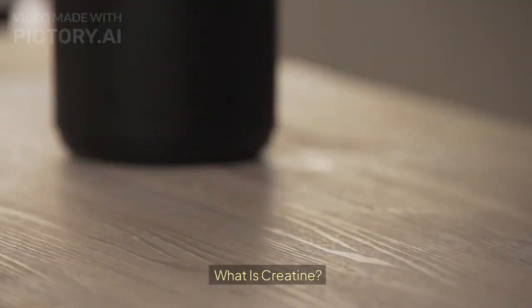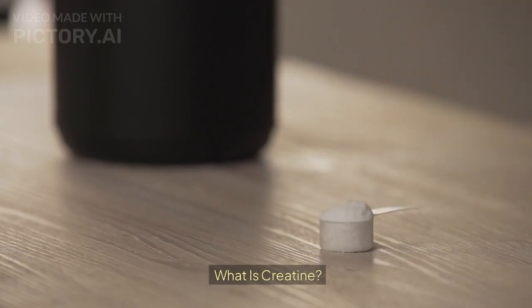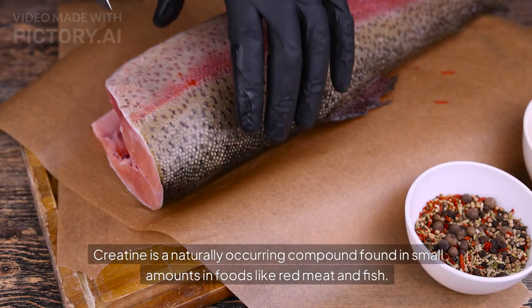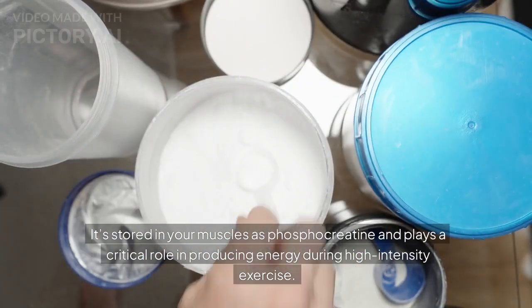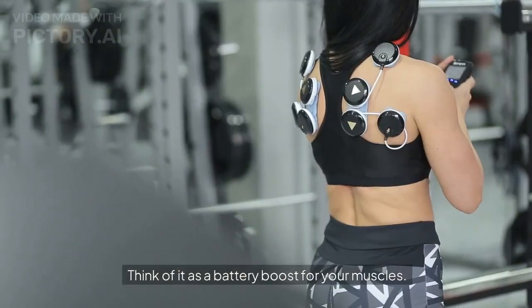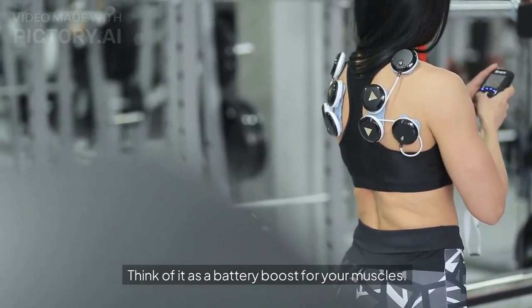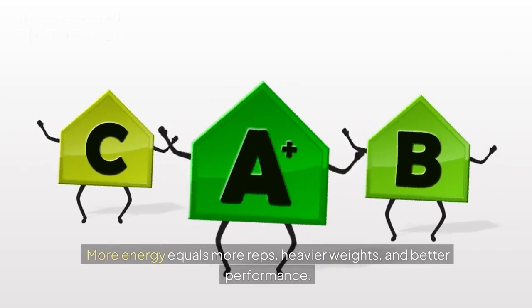What is creatine? Creatine is a naturally occurring compound found in small amounts in foods like red meat and fish. It's stored in your muscles as phosphocreatine and plays a critical role in producing energy during high-intensity exercise. Think of it as a battery boost for your muscles. More energy equals more reps, heavier weights, and better performance.